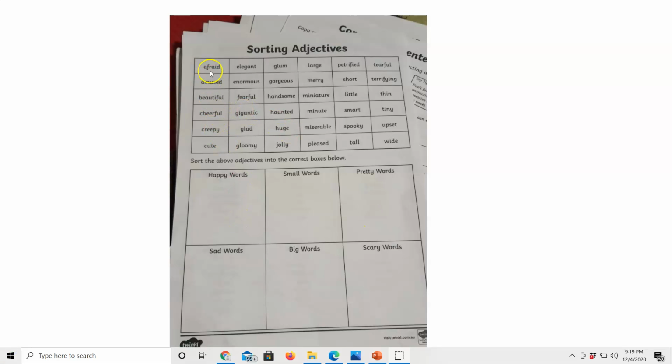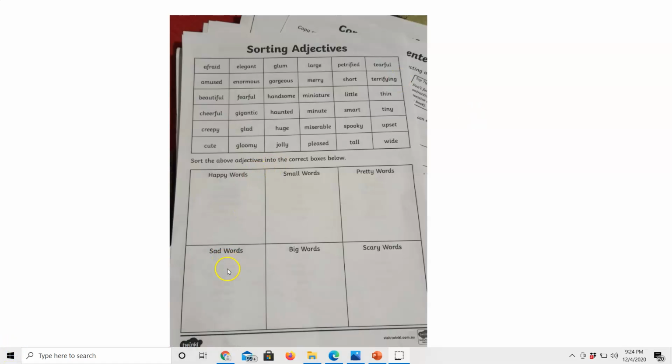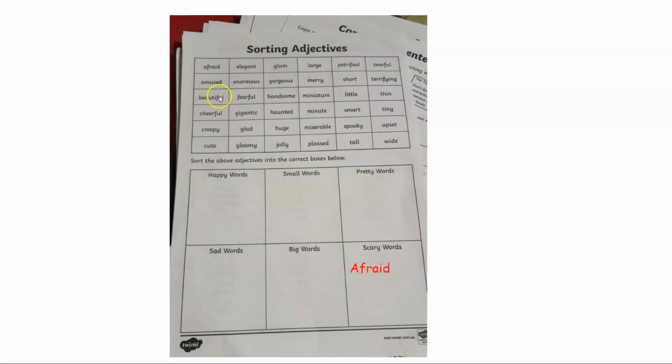So for these, it's going to give you all of these words, and you're going to sort these words down here. There's going to be happy words, small words, pretty words, sad words, big words, scary words. So let's just look at a few of these. So I will help you with finding one for each of these boxes, and then you have to find the rest, where the rest of these go.